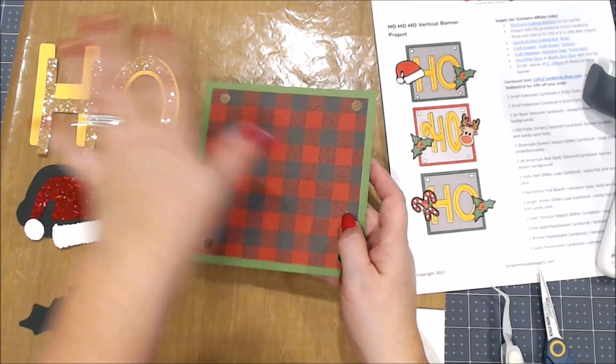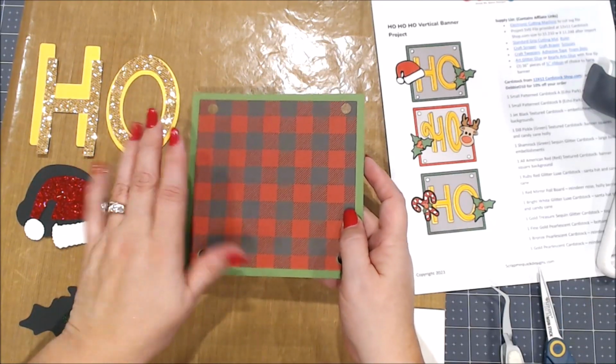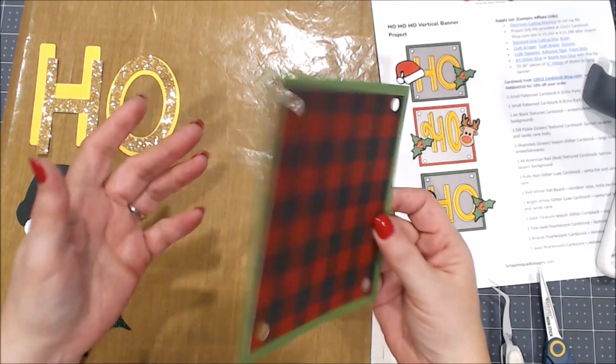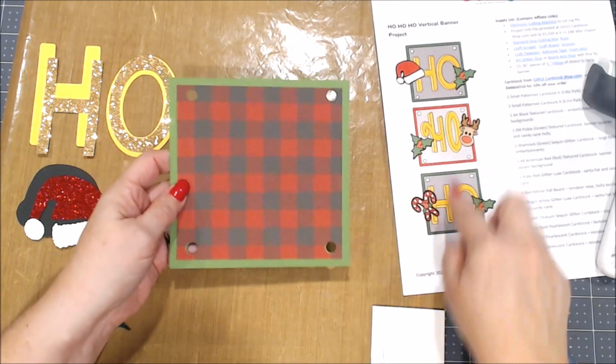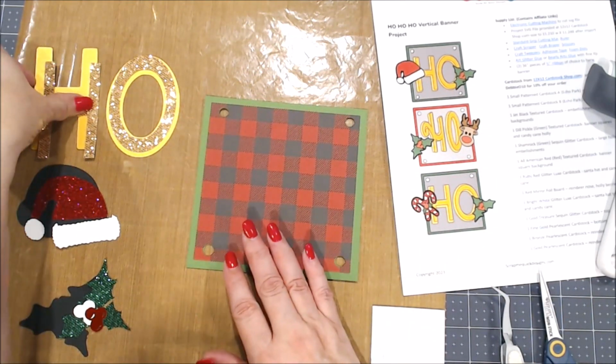I'm going to show you how to put one of the banner pieces together. The rest of them all go together the same, so I don't want to bore you with going through each single piece. But you're going to do the background and the pattern paper for each of your 3 pieces, and then you want to work with your letters.